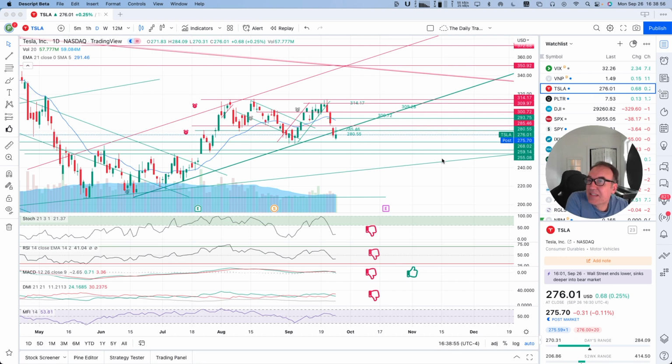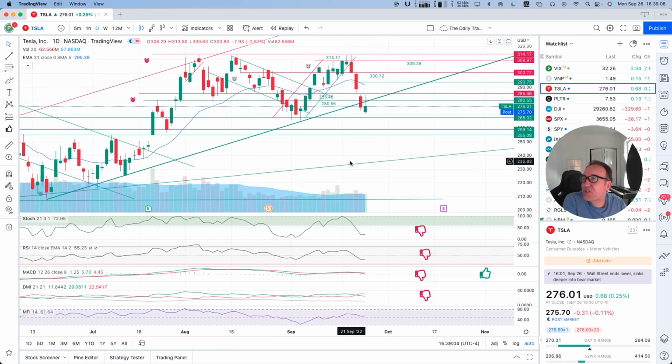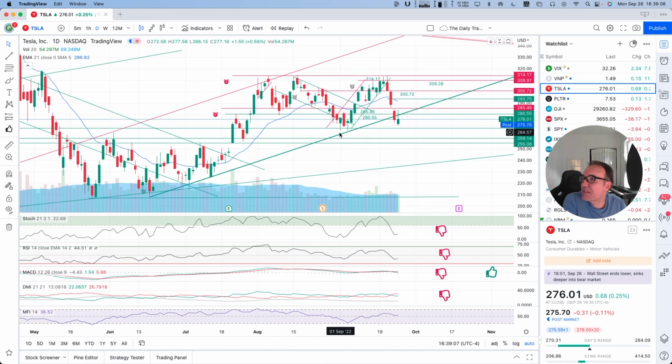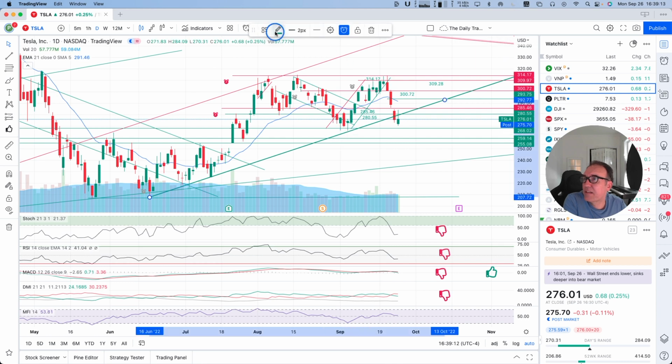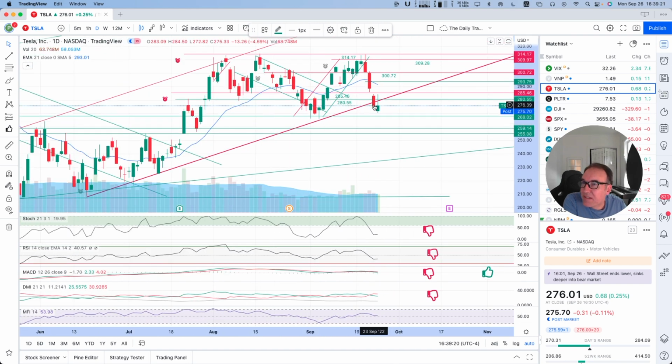Closed at 276.01. Post-market, we seem to be down by 30 cents. Let's look at what we have here on the chart. So I would almost say not too much of a surprise. We closed outside of our bullish channel Friday. So in fact, this line here should be red. This was a test, guys. No, not really. So we broke outside of it and we are continuing our way down.